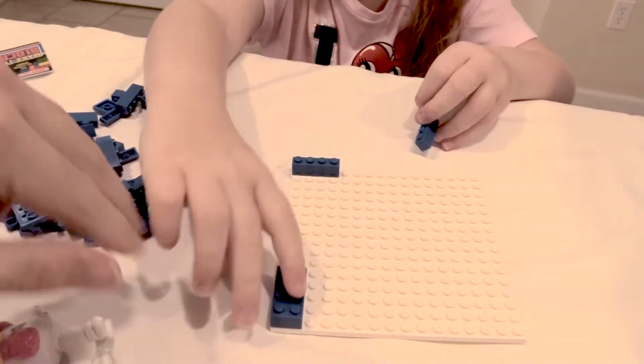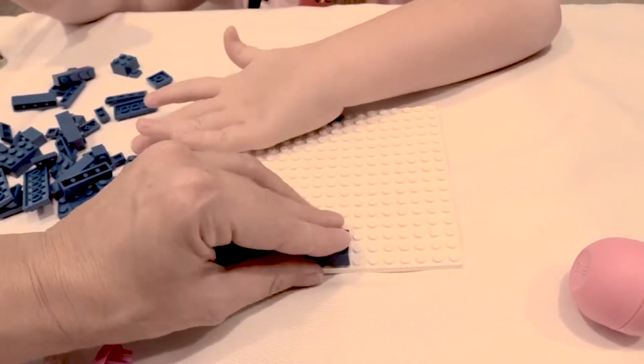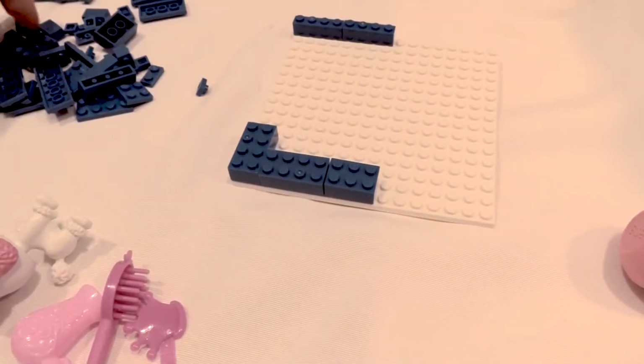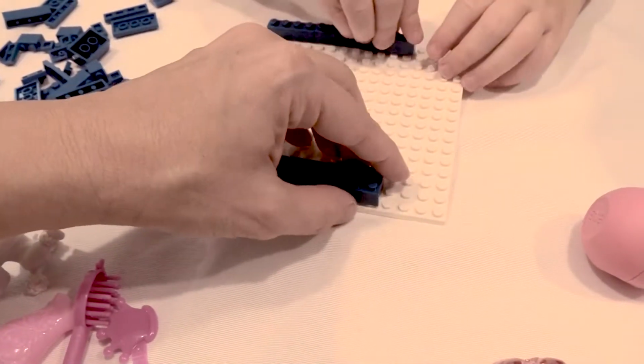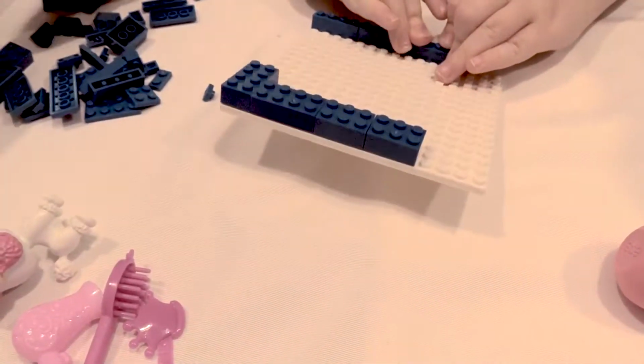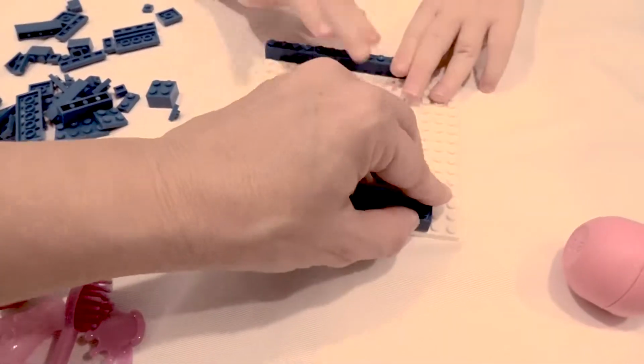Let me do this, Bobby. Okay. All right, here we go. Some of these are hard to get down. They're so new. There we go. We're gonna have to get some more to finish this house. Yeah, it's really sticking.